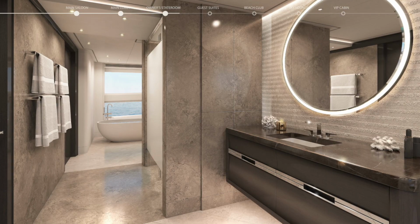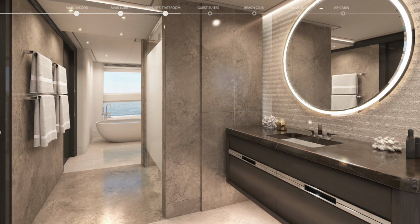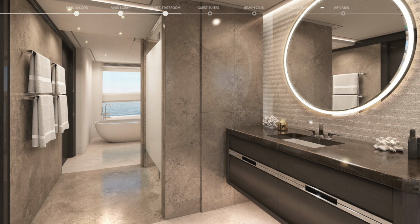And this really is intended to be a very open plan space. From the owner's cabin, you go forward, and again you have a full beam bathroom, separated into his and hers by a standalone toilet cubicle. But we've really tried to enhance the architectural connection between these spaces with the use of slithers of glass.